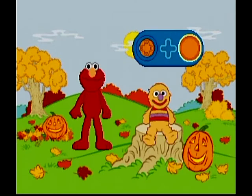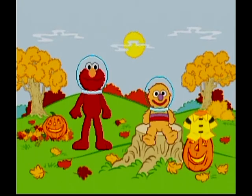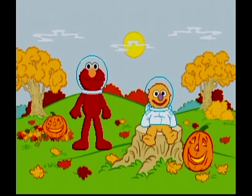When you see something you like, then Elmo will try it on. Let's try on a hat. Press the big orange button when you see something you like. Then Elmo will try it on. Let's try on a shirt. Press the big orange button when you see something you like. Then Elmo will try it on. Let's try on some pants.